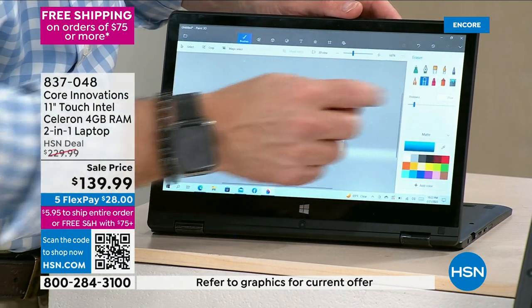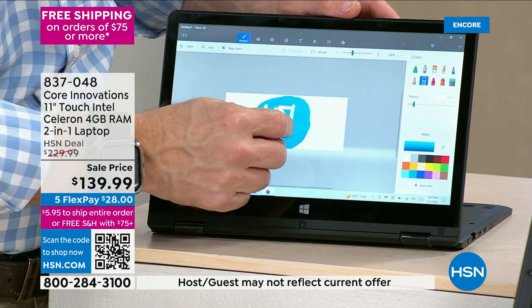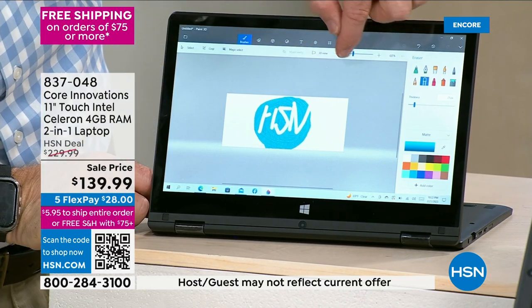I'm gonna come over here to my eraser, and let's see, there we go, H. I try to do this upside down. So artistic. Look, if only I could spell. More importantly, go bigger if you want. But this is where it's fun.